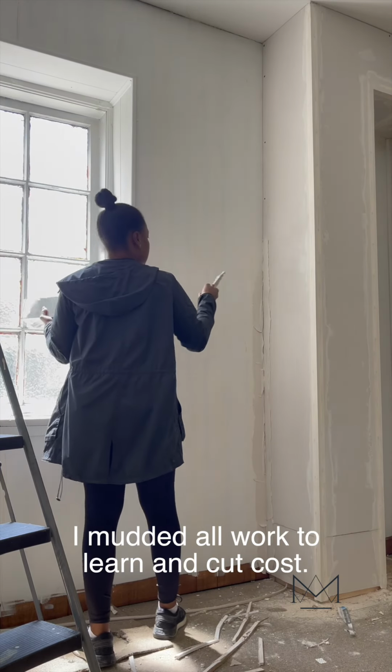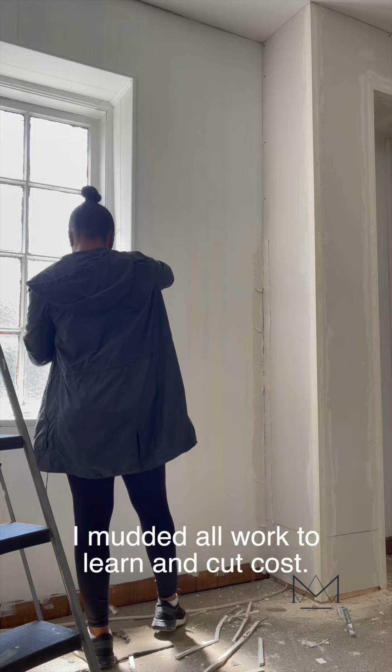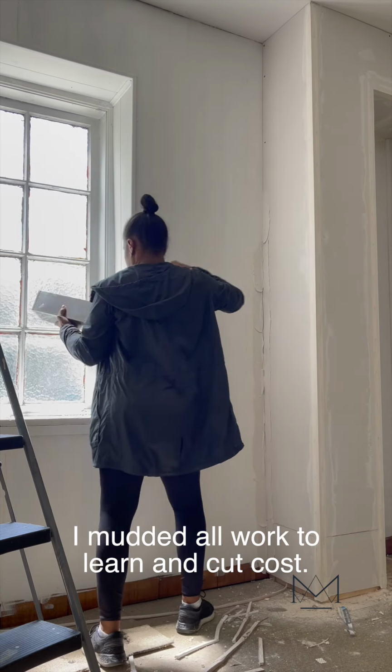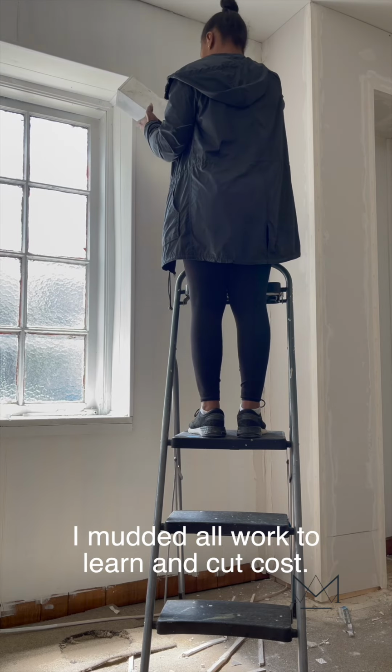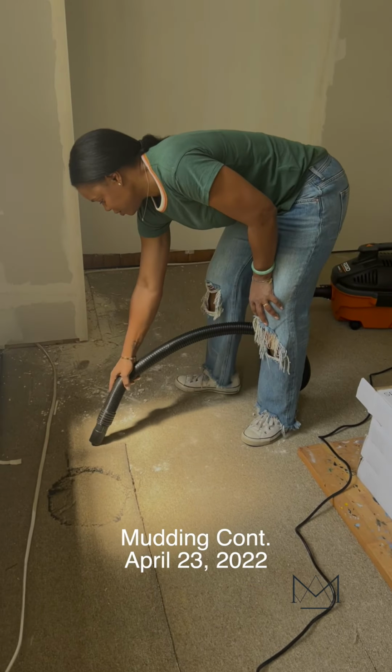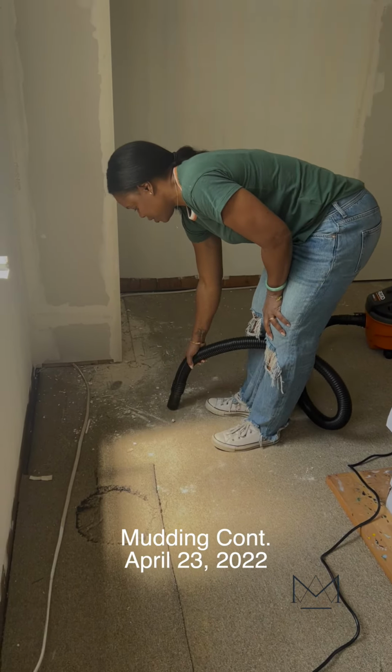I was really blessed to find a contractor that was willing to work with me and teach me. So he taught me how to tape and mud. So I taped and mudded all of the sheetrock that he did to save money because budget is tight. All right, I felt like I was mudding forever, you guys.